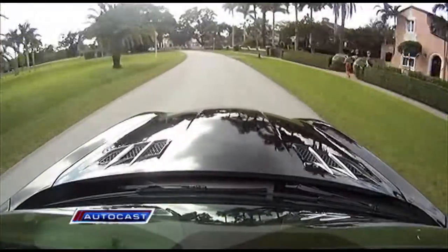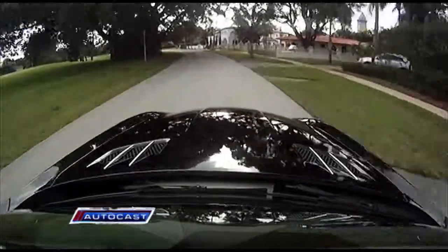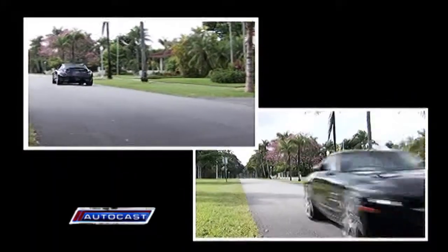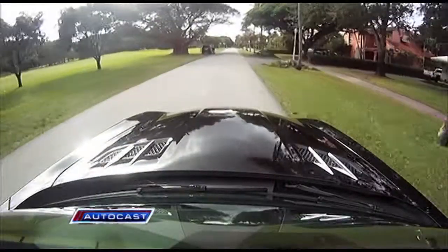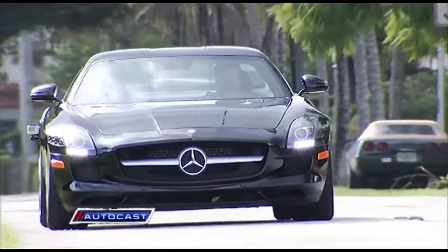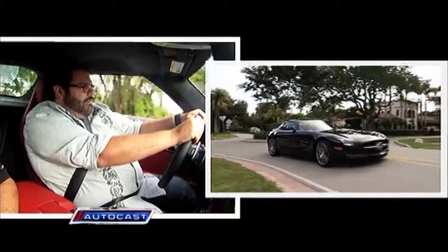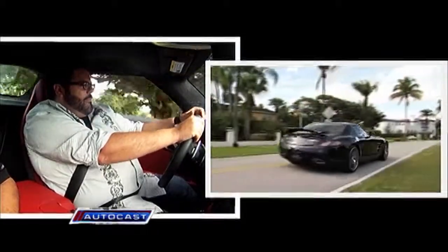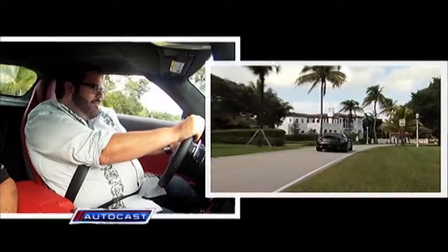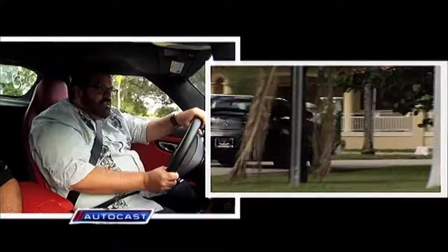We chose this normally quiet neighborhood around the Coral Gables Country Club golf course for my test drive. Folks, the rumble of the engine is unforgettable, as is that exhaust note. The SLS is a dream come true, and I can honestly say it's been one of my most favorite test drives to date. Again, special thanks to Mercedes-Benz of Coral Gables for trusting me behind the wheel of this monster. It was a great experience.